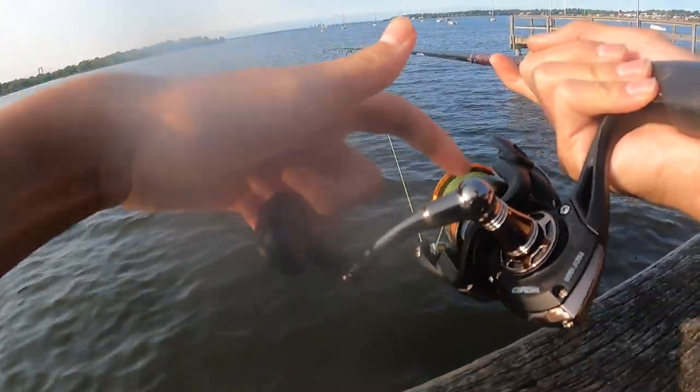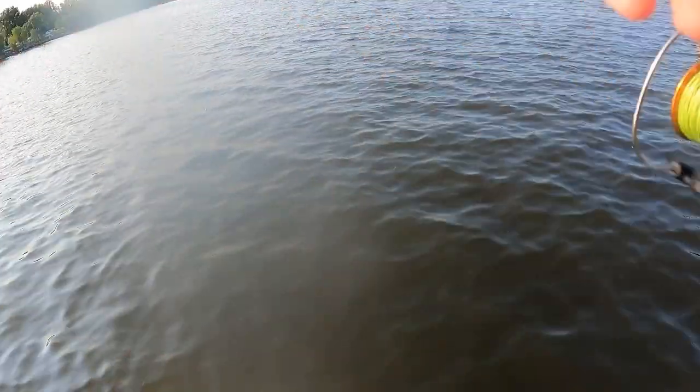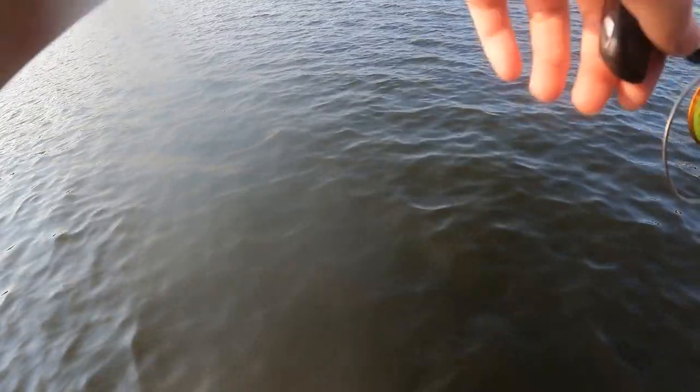You may have noticed I switched the flounder rod with this reel. This is a reel I won from the snapper derby. I'm using it to catch snappers. Can you guys even hear me? Come on, man, let's go. Right there's where they bite.